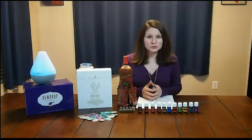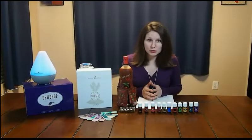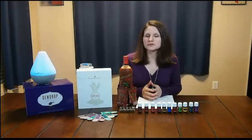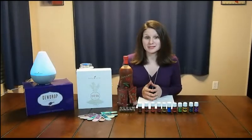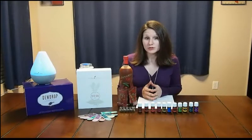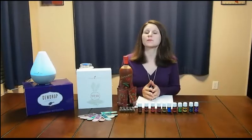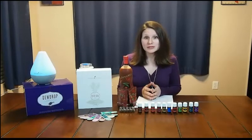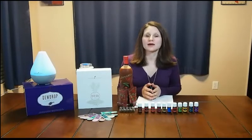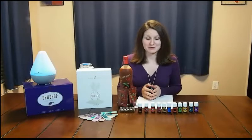So they are 100% therapeutic grade essential oils. There are no synthetics, no artificial anythings in them. They are 100%, like I said, therapeutic grade oil. That's a big thing for me. The company has also been around 22 years. There's no other company like that. So I am a really big proponent of Young Living and knowing that their oils are just 100%.